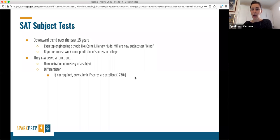And if they're not required, though, you want to be pretty careful. You only want to submit scores if they're excellent. This is one of the reasons why the subject tests have become quite skewed, because students are really only submitting top scores. That is also true for you: if the school does not require them, it is way better to only submit scores if they are excellent. What that typically means is in the 700 range, ideally 750 to 800.